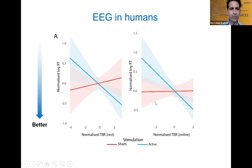In addition, I showed you the effect of TBR. And again, here, this is the performance on the arithmetic task. You could see that you have here reaction times that are normalized and logged in this case because of the data. And you could see that the effect that you find of tRNS in blue versus sham is specifically in the case of those who have higher TBR, which is an indicator of poor attentional control. Again, very similar to what we found with the sustained attention, tRNS will improve, in this case, arithmetic learning in those that at the neurophysiological level are associated with an indicator of poor attentional control.